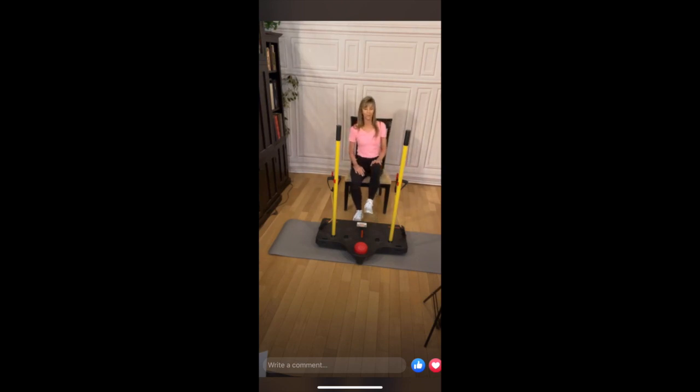Let's go ahead and put one leg in front of you and just point and flex. You can keep it extended off the ground if you want, or you can let it just stay on the ground and circle that ankle. Now as you're doing this, I want you to think with your toes, not just your ankle. So make your toes lead the movement up to the ceiling, down to the floor.